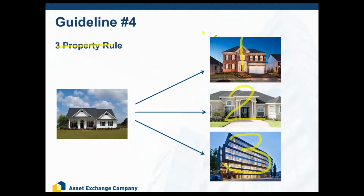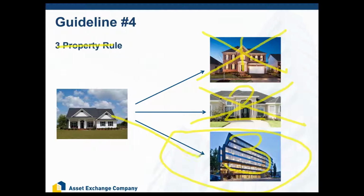So if property number 1 burns to the ground on day 46, you're out of luck. You've only got 2 left. If property number 2 gets sold to someone else on day 47, you're out of luck. You've got 1 property left, and if you cannot purchase that property to complete your exchange, you have a failed exchange. And guess what? A failed exchange results in taxes. Not the end of the world, right?